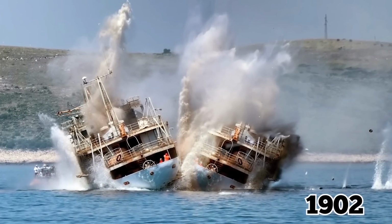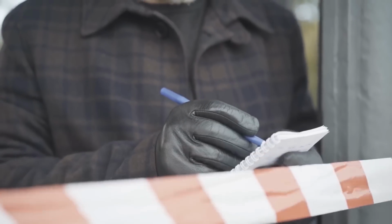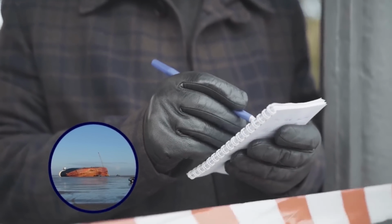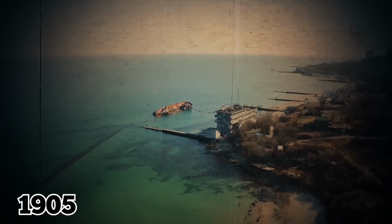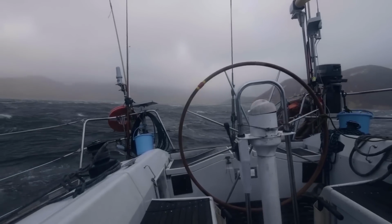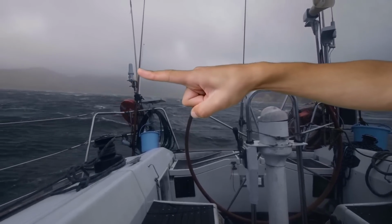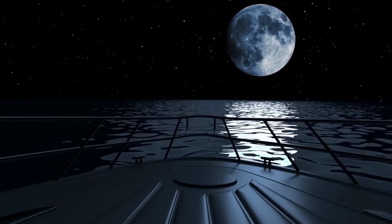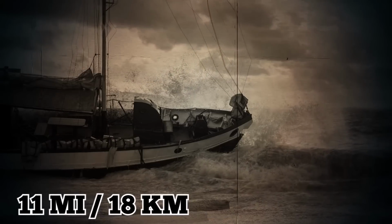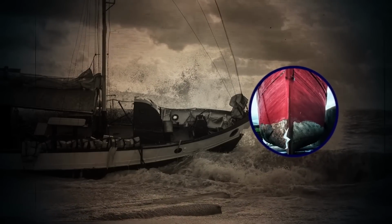In 1902, she collided with another ship and was punctured. An investigation found that if the vessel had been damaged below the waterline, it would have capsized. Then, in 1905, she ran aground. Thankfully, nobody was injured. Bad weather set in during Valencia's final voyage in 1906, forcing its crew to rely on dead reckoning instead of navigating based on the position of celestial bodies in the sky. The ship struck a reef 11 miles, 18 kilometers off Vancouver Island, causing a huge gash in the hull.